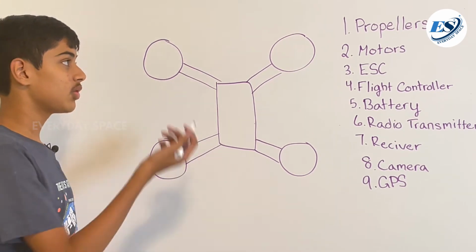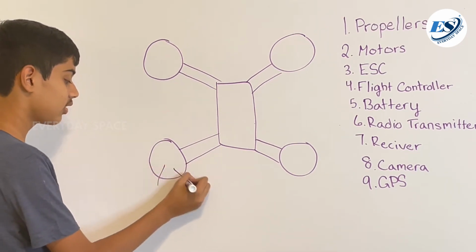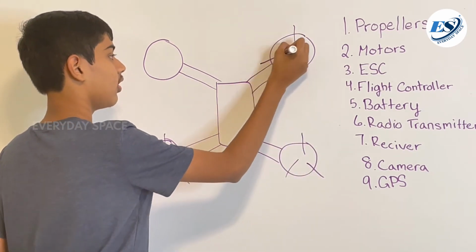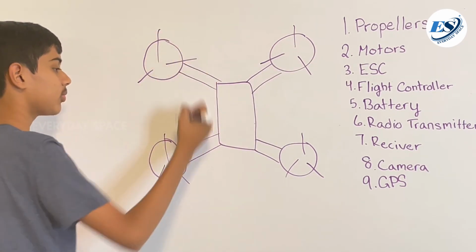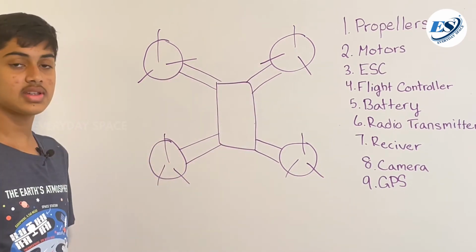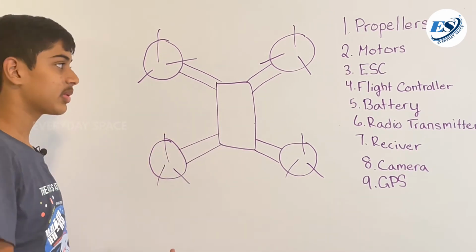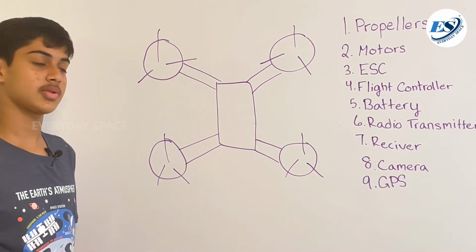So first, we need propellers. Like I mentioned before, propellers are what actually make the drone go up and into the sky. So you obviously need 4 propellers. Also, keep in mind that there are not always 4 propellers on drones, because there are not always 4 wings and motors. There are many different variations of drones. They can have 6 propellers, 2 propellers, 3 propellers, but the most common one is 4 propellers.